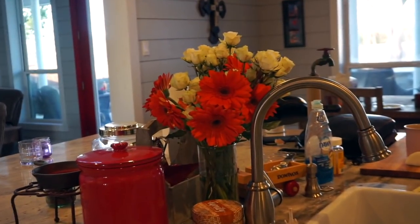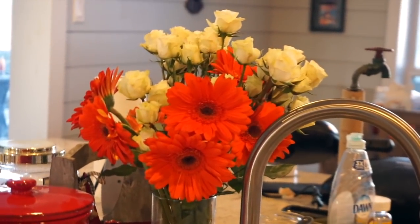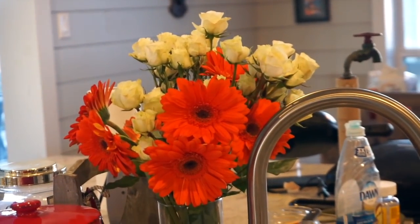Fresh flowers just make my day start so much better. Those are so pretty. We got those at Trader Joe's yesterday. Good morning, everyone. I hope you guys are having a great day. It is sunny and beautiful outside today, although I feel like my voice is fading real quick. I don't know if it's congestion or what, but it is beautiful outside today.